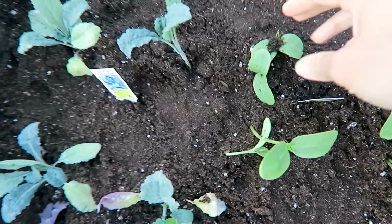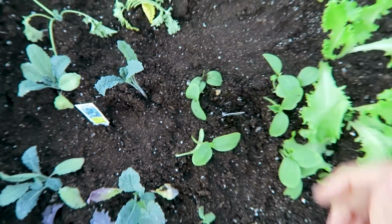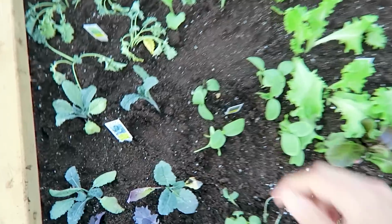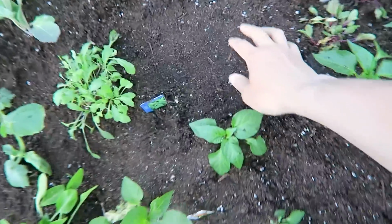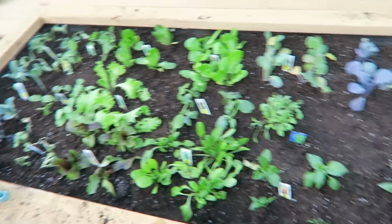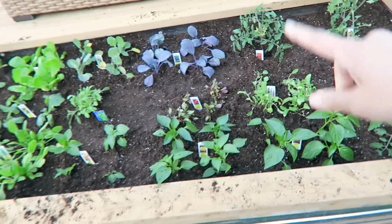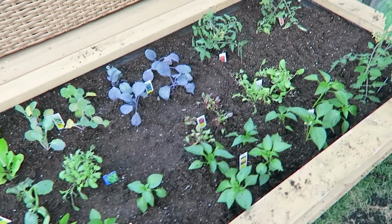Officially covered in dirt and the plants are planted. Some of them looked a little dead coming out of the pot, but I think there's a seed in there somewhere. It'll sprout up. I made sure to leave all of the tags, otherwise I will definitely forget what they are. There's kind of this random space here, but other than that I feel like they're spaced all right. There's definitely more room on this side. That's all lettuce and stuff, so I think it just looks fuller because of the leaves.